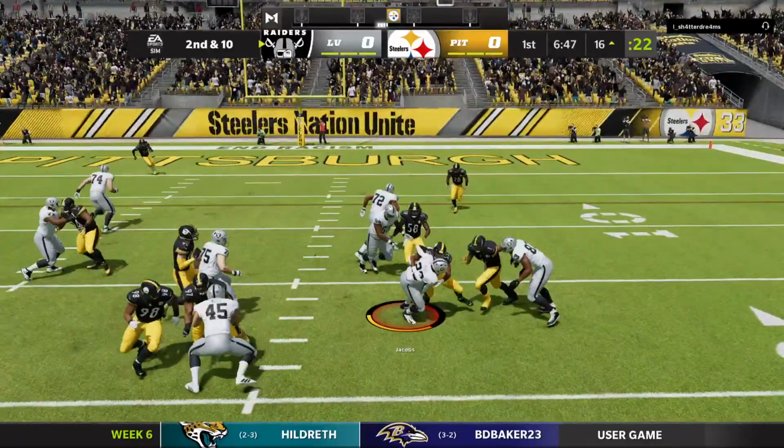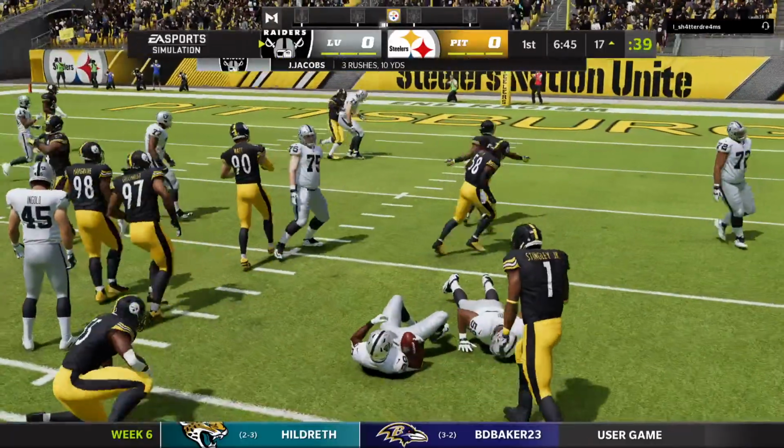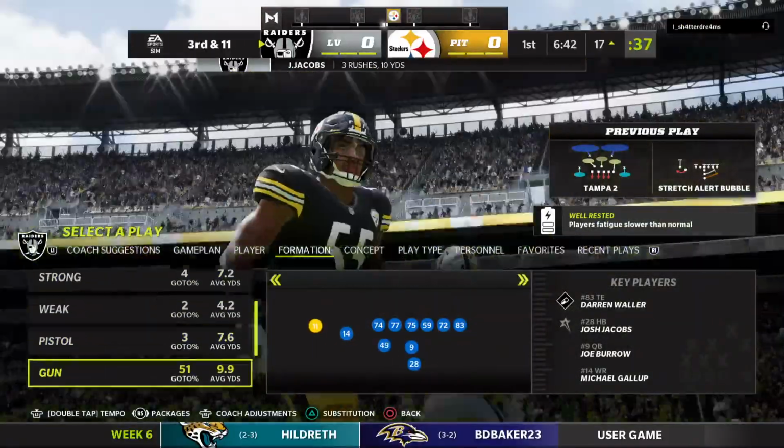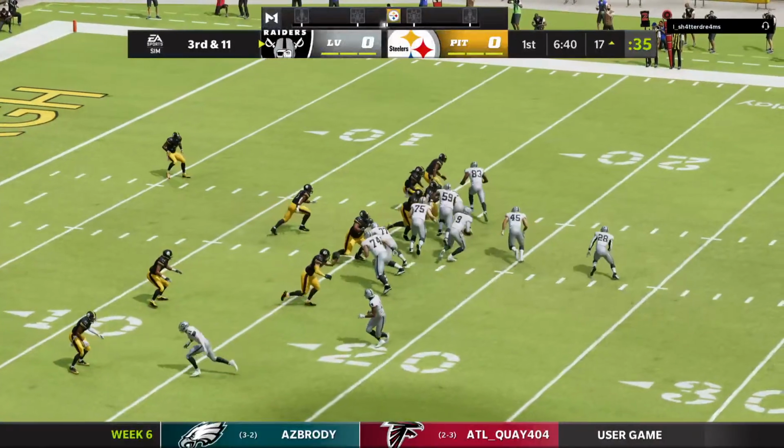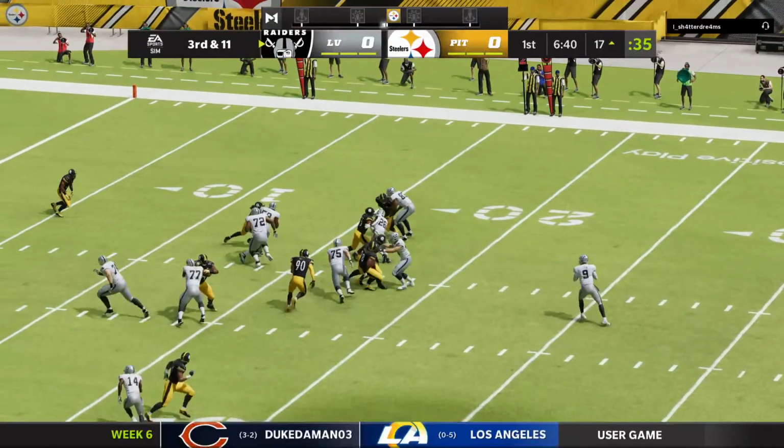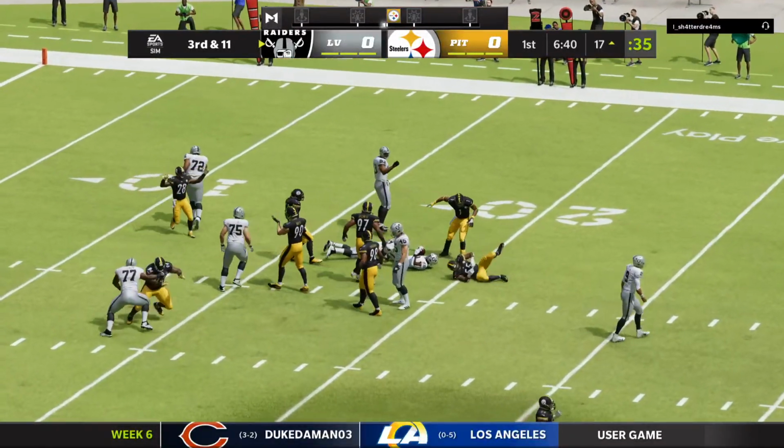Now a give to Jacobs running right. And he is met in his tracks behind the line of scrimmage. It'll go as a loss of a yard, so now they deal with 3rd and 11. Nice play right there to stop him behind the line, but I want to see how this defense continues to play him here in the first half.